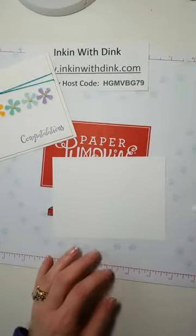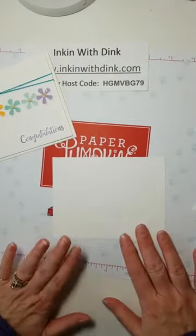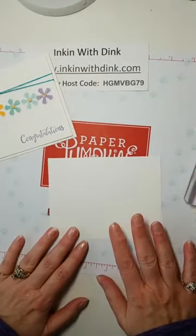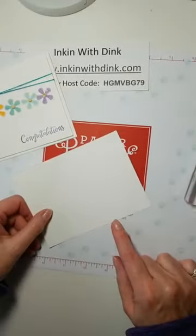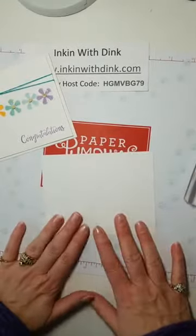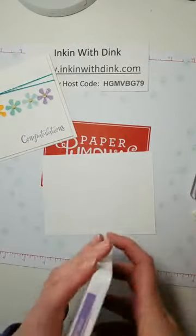Okay, so the first thing I always like to do when I'm making my cards is stamp first, okay? I always tell people before you adhere your cards together, be sure you stamp first, because that way if you mess up, you can always turn it over and use the other side. If you've already adhered it down to your card, you can't do that, and then you got to take your card apart. So I am going to be using Gorgeous Grape.